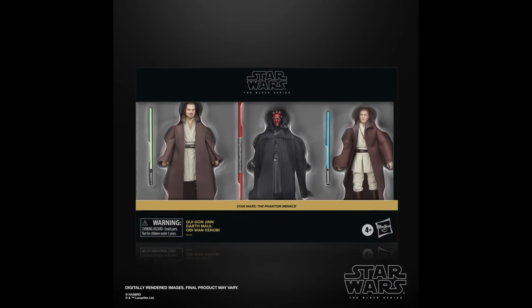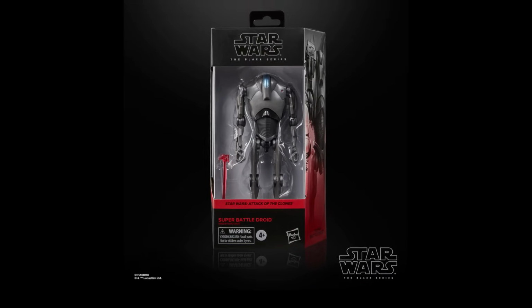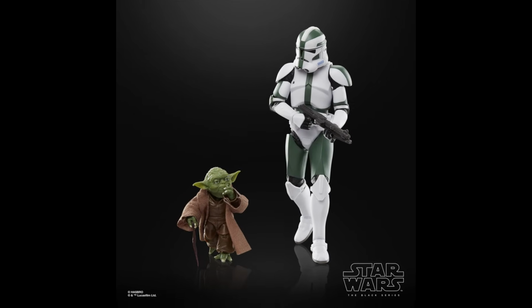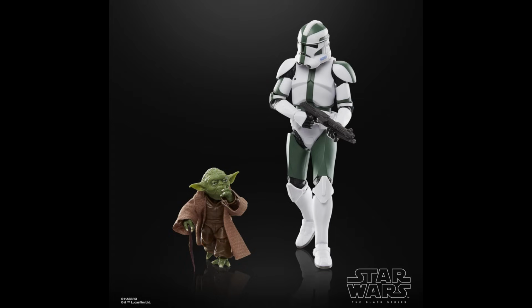Then we've got, here's the 3-pack that I was talking about. Now, this is all repack stuff, but I don't know. I kind of think they've got different cloth goods. They look different in the picture than what they've been released in the past. But still kind of cool stuff right there. And then we have Super Battle Droid. And the Super Battle Droid is something I definitely will pick up, along with the Destroyer Droid. Fun stuff. And then lastly, we've seen this 2-pack with Yoda. I think he comes with a chair, too. I saw a picture of him with this chair. Anyhow, that's the Star Wars stuff.